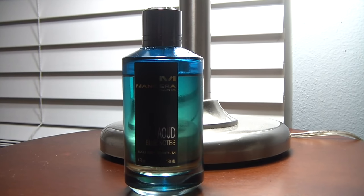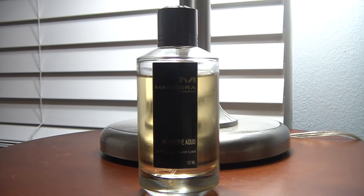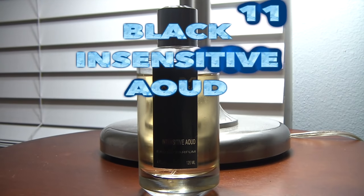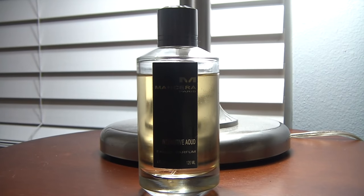Next up, 11. All right, here we go with number 11, guys. Black and Sensitive Food. You want to talk about potent? Look no further. This is a spicy peach fragrance with florals, specifically roses and jasmine. Also has some saffron and some woods. Oud in here, very prominent. 2-3 sprays, no more than that. That's all you need. Very, very potent. Again, I've had this for years. Look at the level. That'll give you an idea of how powerful it is. Next up is number 10.